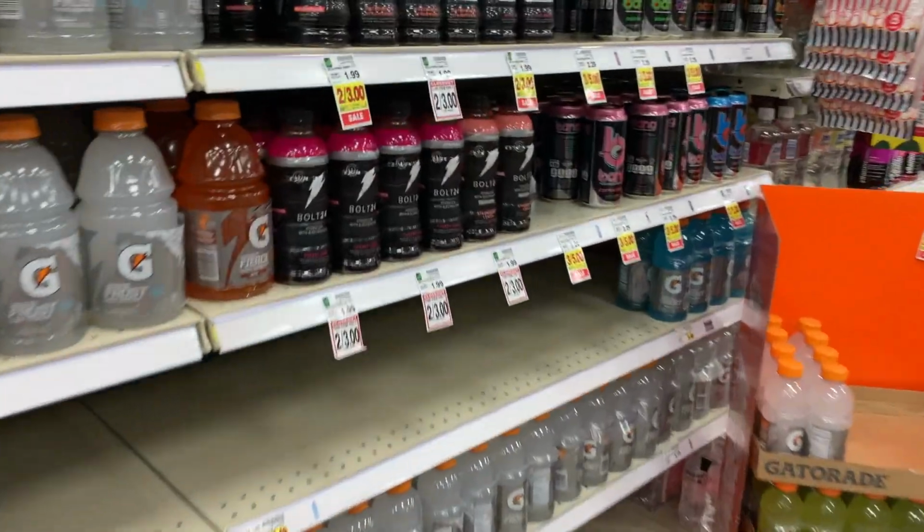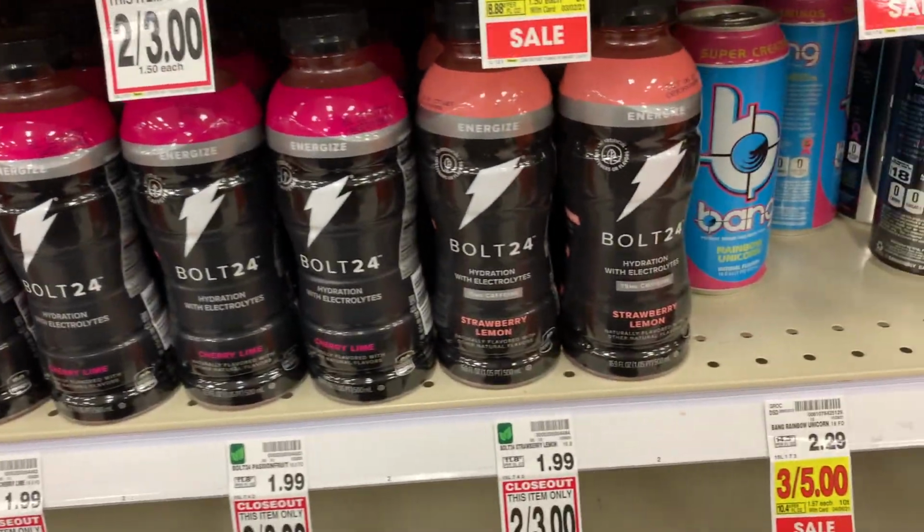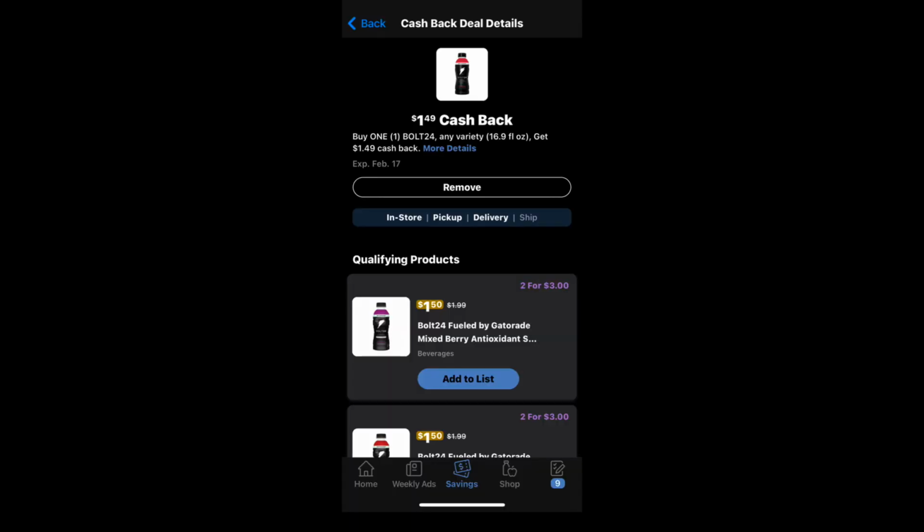I'm also going to pick up this Bolt 24 drink. It's going to be 1 penny after rebate. They're $1.50 and the rebate is $1.49. You may have a rebate for it on your Ibotta. I already used mine, but if you have it, it's a moneymaker.